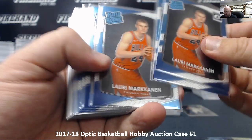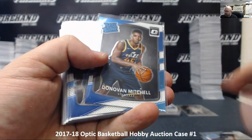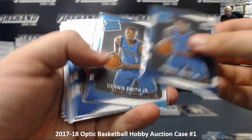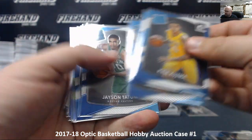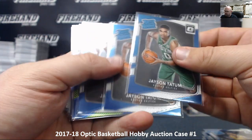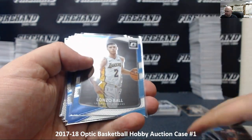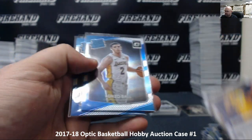We had 4 Lauri Markkanens, 4 Markelle Fultzes, 4 Donovan Mitchells, 5 Dennis Smith Jr.'s, 3 Kyle Kuzma's, 3 Jayson Tatum's, plus a Jayson Tatum lime green to 175. Lonzo Ball, 3 base Lonzo Balls, 2 rookie inserts, and 2 prisms.